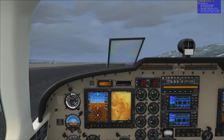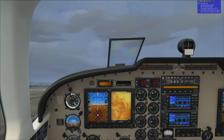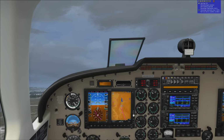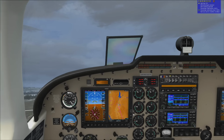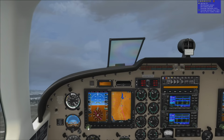Alright, let's go ahead and get up in the air. I just wanted to get a lot of speed because of the weather. Positive rate, gear coming up. Take out 1 notch of flaps. I'm gonna move this range down. 50. Desired track 146. I forgot to do the heading of the runway, but we were basically pointed at it.